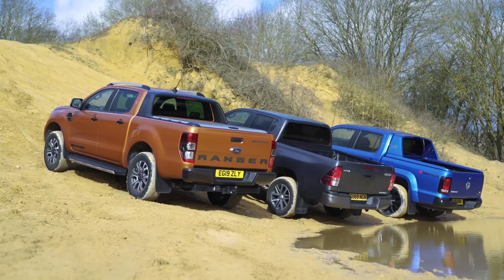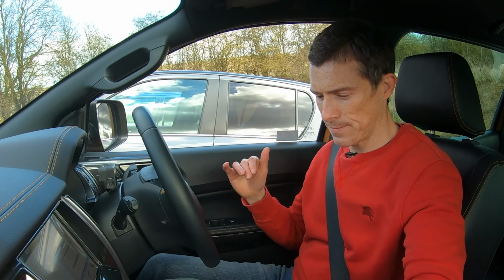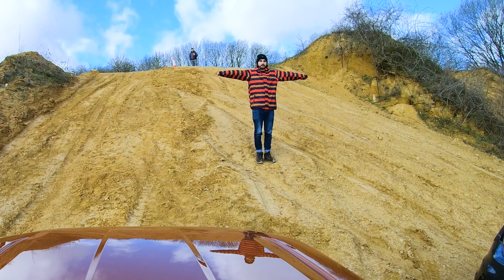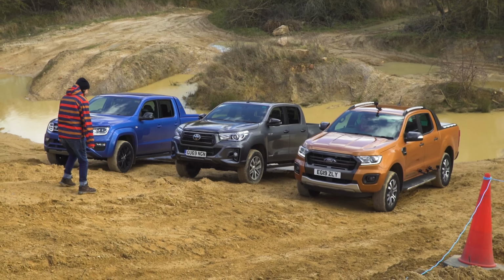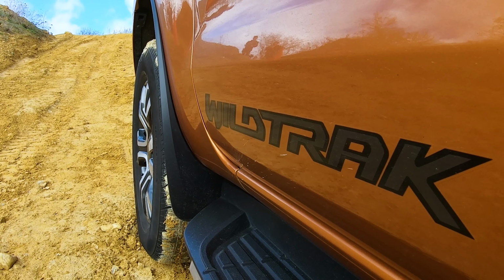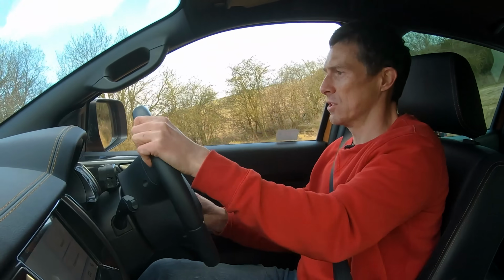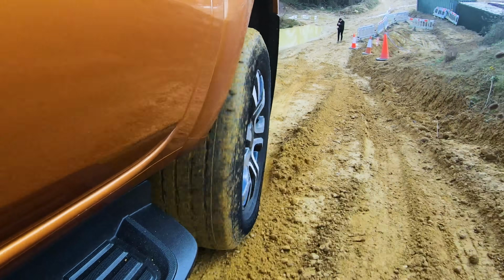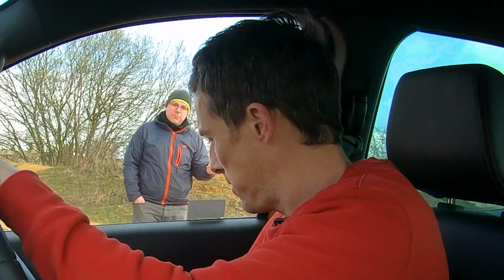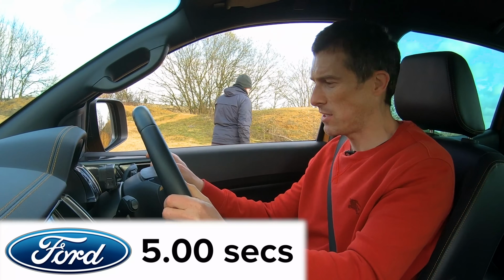Now I'm going to run these cars up in normal 4-wheel drive mode. In fact, let's go for sports mode. See what happens. Handbrake. Schoolboy error. 3, 2, 1. Come on. Oh, this is good up here. Oh, there we go. 5 seconds dead. That is the standard set by the Ford Ranger.